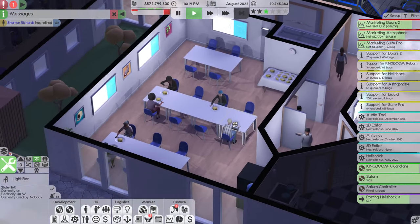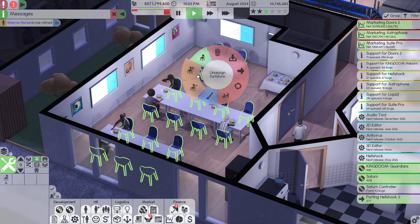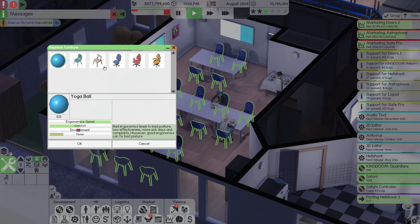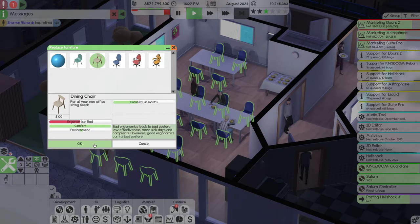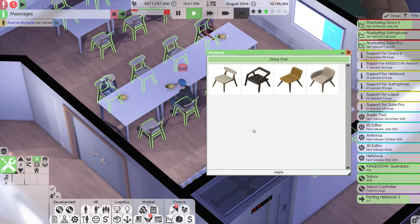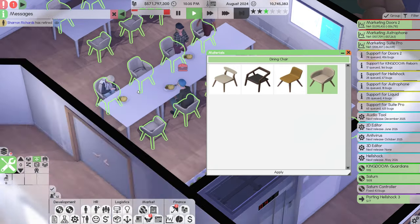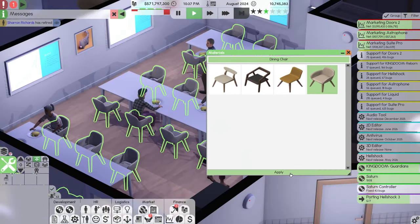And then finally, I want to come down to the canteen because there is a new chair that we can go ahead and swap all these guys out for. We now have a dining chair and it happens to come in a variety of styles as well. So we can go and change the look of this guy. We have this one, we have this one, we have this one, and we have the one with the little arms on it that I happen to love.